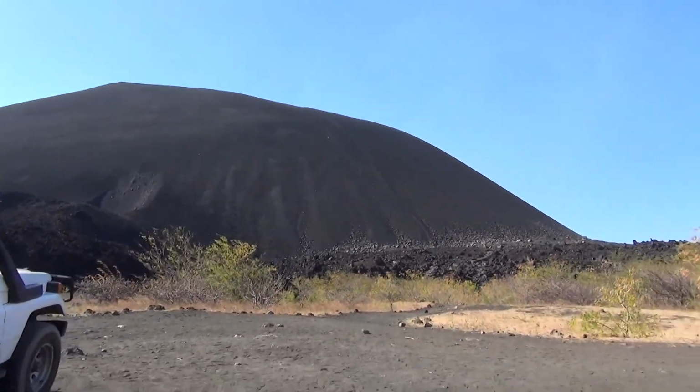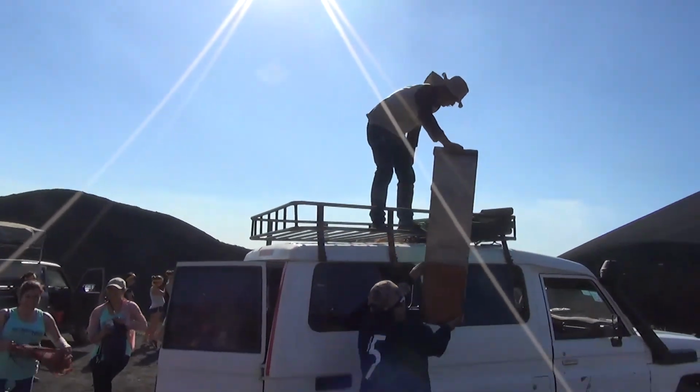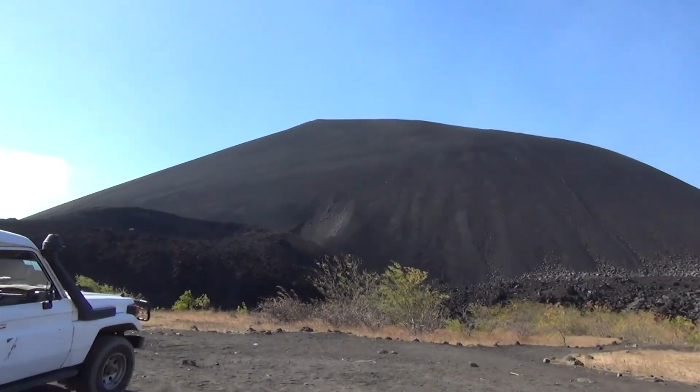Gonna climb. It's a very young volcano. We're gonna take these boards right here, climb all the way to the top, and slide down.